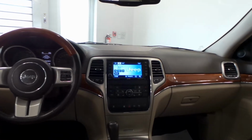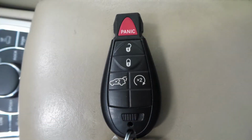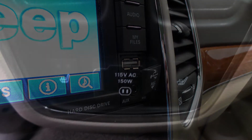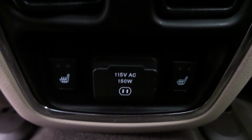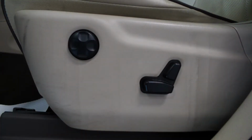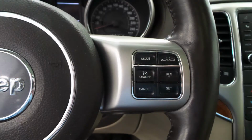Aside from your standard features, this vehicle includes terrain select driving modes, a remote start system, an MP3 input jack, a USB port, 12 and 115 volt power outlets, automatic headlamps, power adjustable seats with lumbar adjust, and steering wheel mounted audio controls with cruise control.